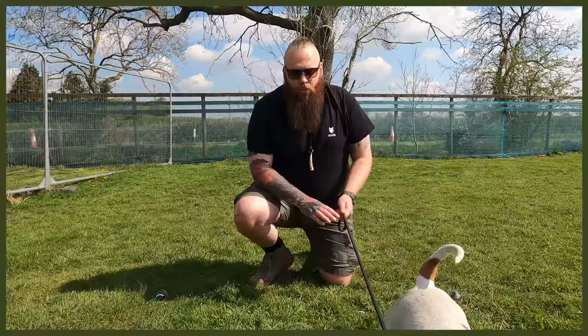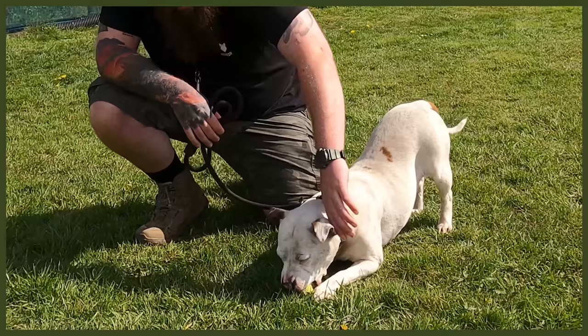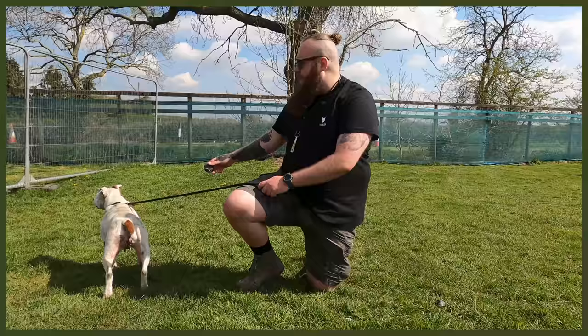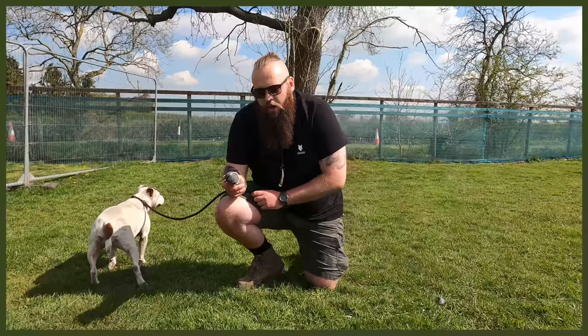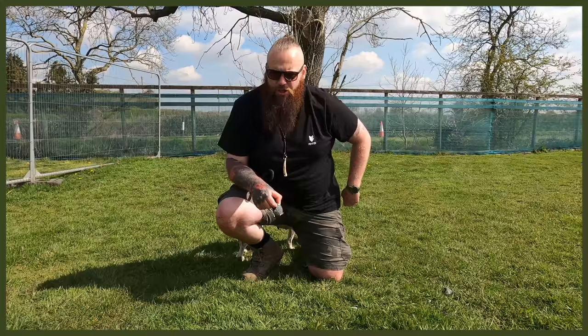So what you've just seen there is a very real, in the moment assessment of resource guarding. Now it might be quite easy for you to see how she is with this ball, and especially that she wants to tug. Now there's a difference between a terrier breed wanting to tug on something and play versus a dog that is resource guarding or displaying any negative behaviors. This isn't resource guarding, it's just a terrier being a terrier.